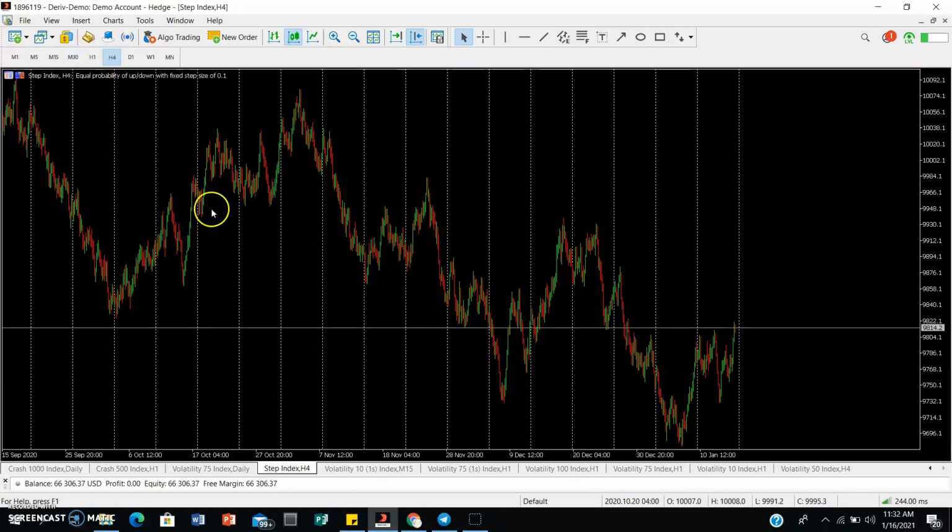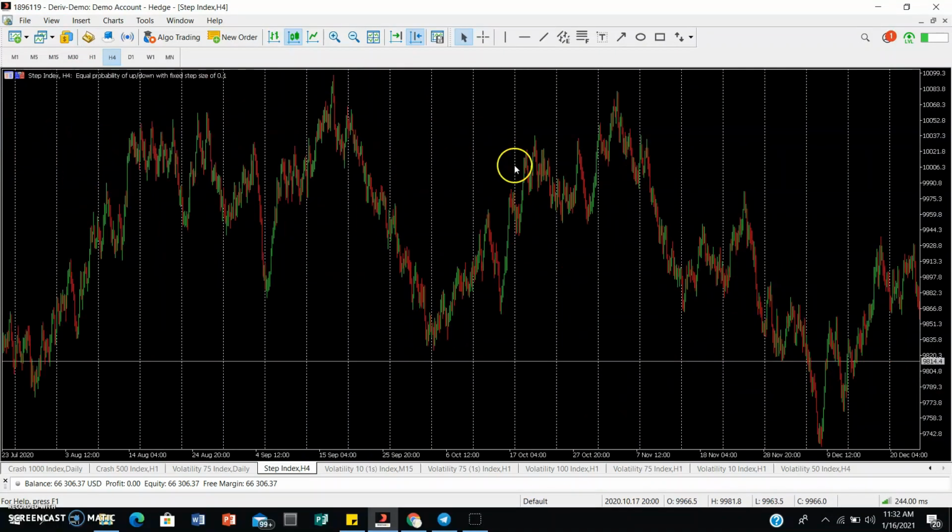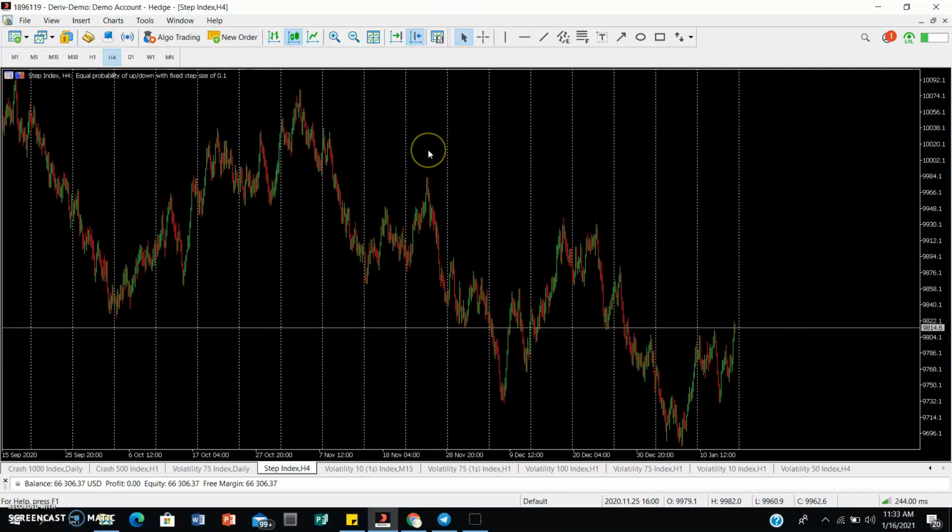Let me remove this to get a clear picture. So I'm in a 4-hour time frame for step index. I've been trading step index for quite some time. I talked about this buy, I think, 2 weeks back. So I'm just going to highlight some market structures that I'm seeing and where we are most likely to go. Remember, my videos do not constitute financial advice. That's a disclaimer. Forex trading is risky and you should trade money that you're willing to lose.